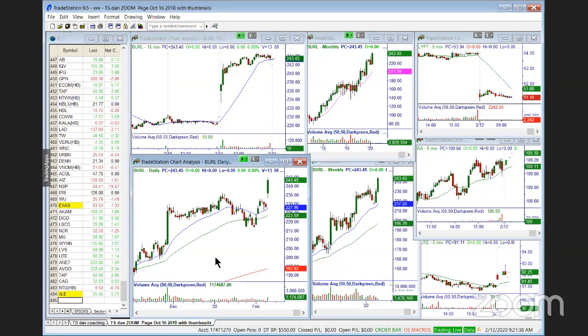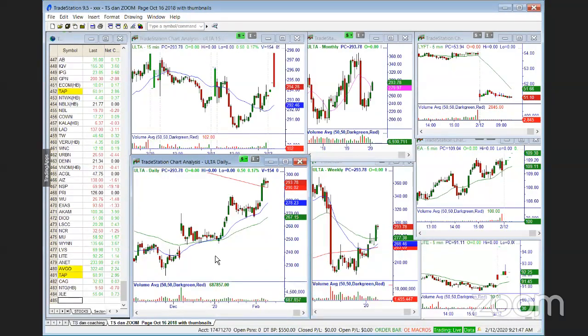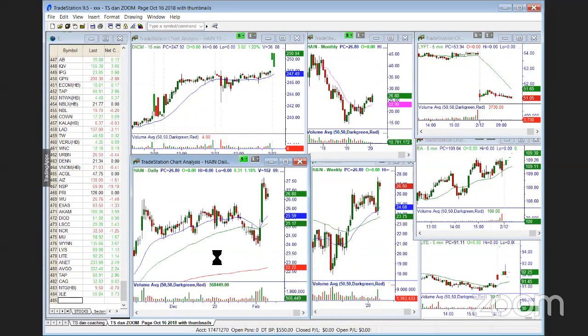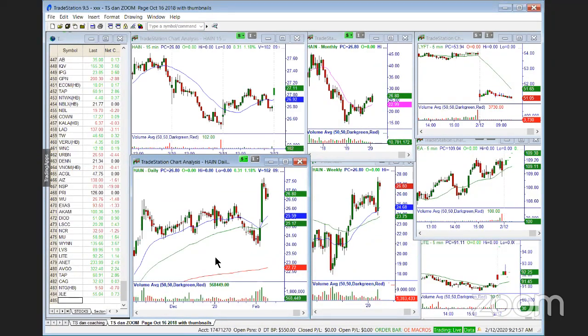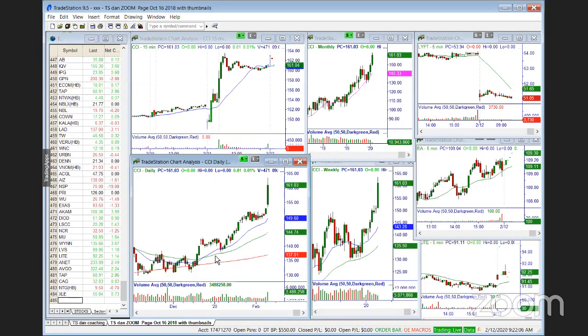Burl, that was a beautiful gap play yesterday. No-brainer 15-minute high. Allstate we're watching. Ulta we're watching as a put spread. DXCM as a breakout. It looks like it's a gap breakout here. It looks good. Hain I like with a big target. Daily, weekly, monthly are in agreement. CCI. That was a beautiful gap play yesterday too. Wow.